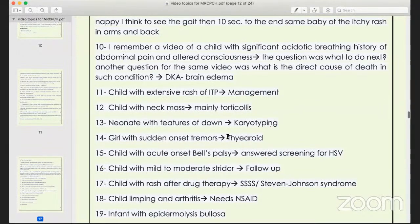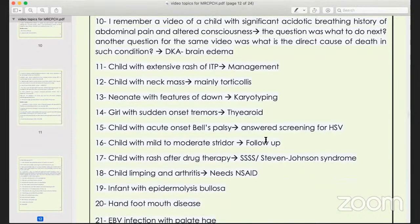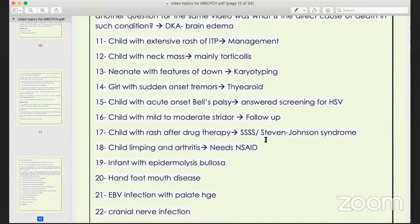Girl with sudden onset of tremor. What is the diagnosis? Thyroid. Hyperthyroid, right? Hyperthyroidism has tremor. Does hypothyroid have tremor? No. Only hyperthyroid has tremor.